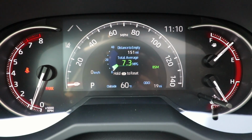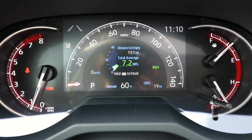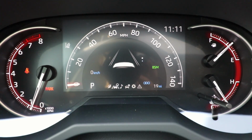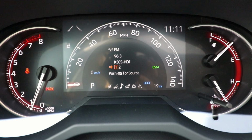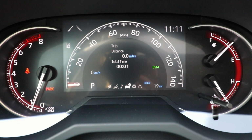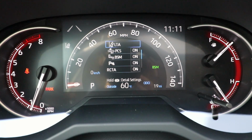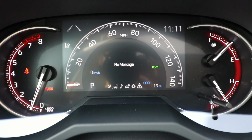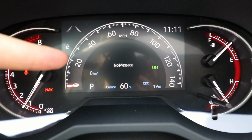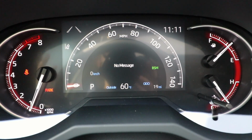The Adventure and the Limited trim will give you this 7-inch digital display in the middle with different looking gauges on the side. You still have your basic trip computer, and there's several different pages that you can scroll through here that I'll show you. So there's your driver assist features and a compass. You can see your music on here as well. And then you have just the single trip computer option right there. Same settings that you saw on the others to turn some of your stuff off, like your blind spot, pre-collision system, things like that. And then same warning messages over here. And then as you can see, you have a digital but actual speedometer right there, and then you've got just regular analog gauges on the side.